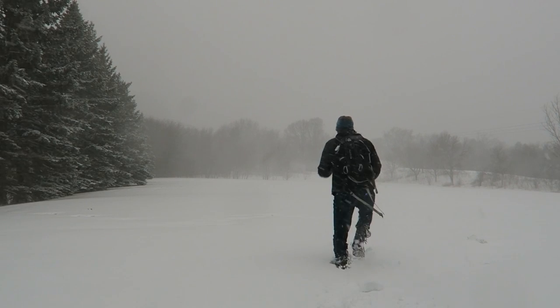It's been a long time since I've cached in weather this fierce, a blizzard, almost whiteout conditions. If you look back there, that's where I'm gonna hide the cache. It's really windy too. Let's go hide this cache.